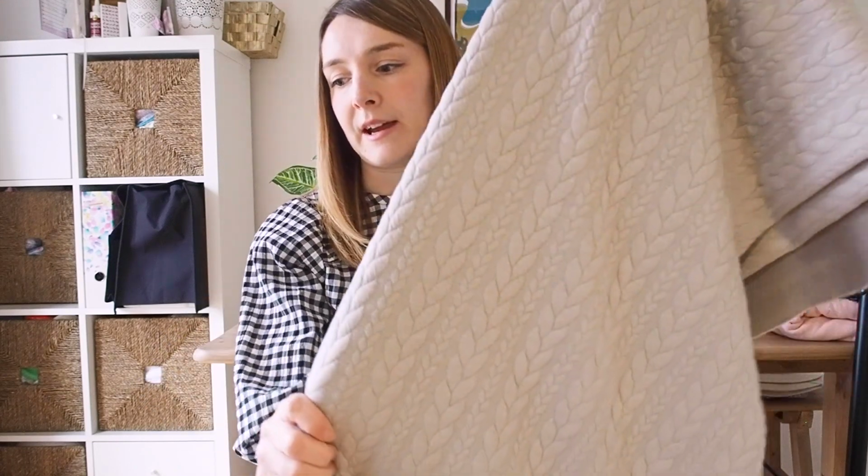Next, in my little Christmas shopping spree, I picked up some more cable knit jersey. So I've gone for a really light grey, and I bet you can't guess what I'm going to make with this. I'm going to make the exact same Heather dress as I've made recently. I'll put a picture in if you haven't seen it.